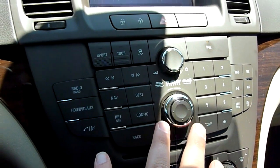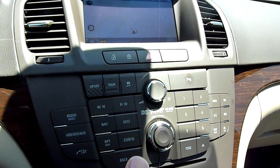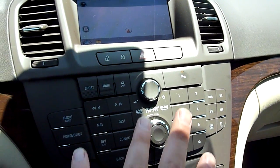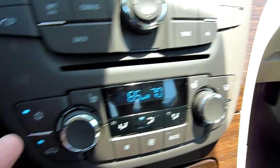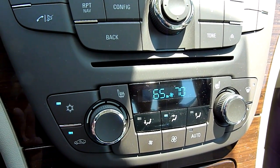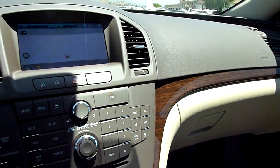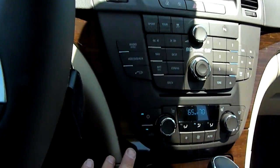These buttons here, I think, detract a little bit from the overall appearance of the cabin, simply because there are so many of them. But they are clearly labeled, well illuminated at night. Once you're generally familiar with the area, I think you'll do fine. And the HVAC system, logically laid out for me, I was able to quickly adjust everything that I wanted. This model with the trim has this faux wood finish, which isn't bad, and the black models have a piano black type material instead.